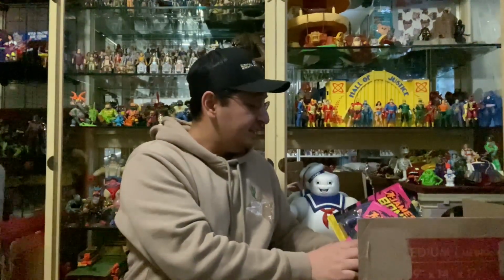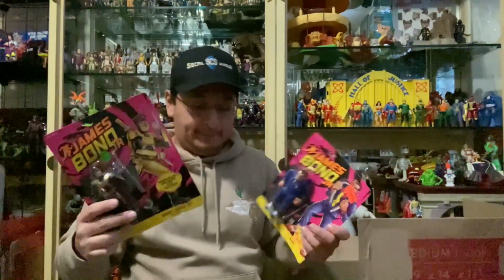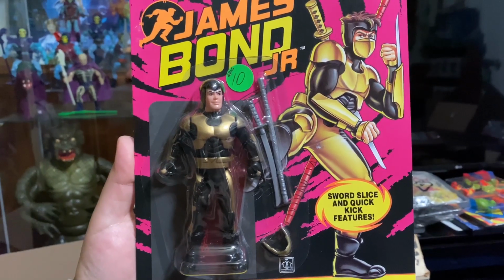I don't know, but what I got was a toy line I have heard about. I remember the cartoon in the 90s. It's James Bond Jr., guys. James Bond Jr. He had these for sale, like 10 bucks, and I got them for cheaper since he had that sale going on. But this is a crazy line. Who makes these? I think Tyco makes these. But here we go. This is James Bond in the ninja gear. James Bond Jr.